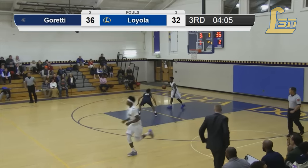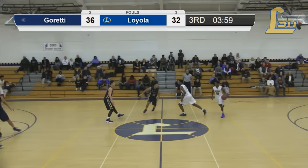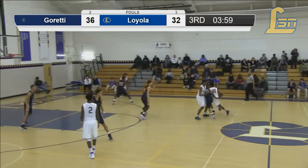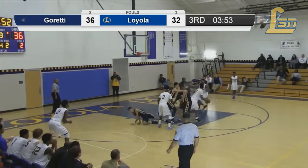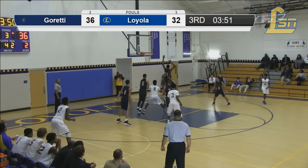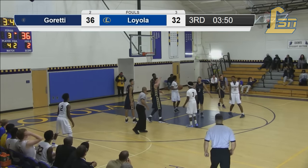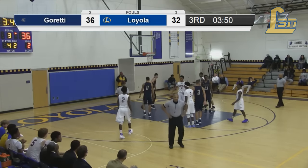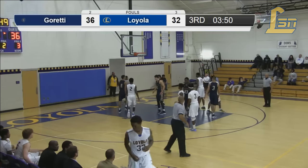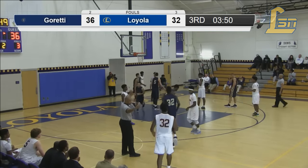Allaby has the ball. Edwards guarding him. Man-to-man full court press. Shaw has it at the top of the key, looking to get something going. Nake in the post. And it's going to be a foul, called on Blackney, a blocking foul. And Loyola would really like to get to the line here.